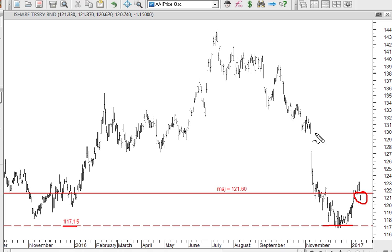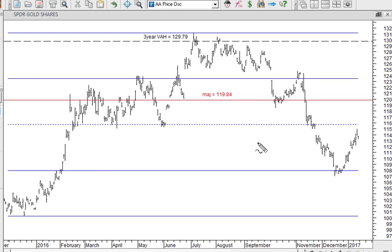What's happened by that point of control moving higher, we've suddenly gone from a strong price location here above the point of control. It migrated, we're now in a weak price location below this new point of control. So if bonds are going to extend this rally from the low here, we really need to see it back above 121.60.